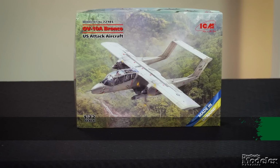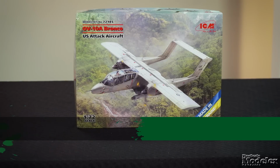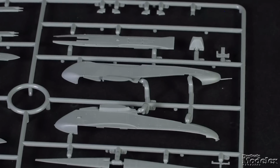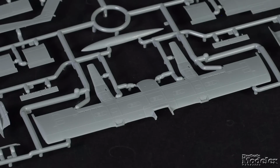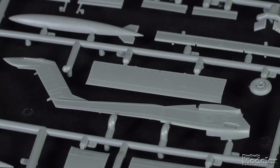In 2021, ICM produced a series of 1/48 scale kits of the Bronco light attack aircraft. Now the company takes that subject smaller with the release of this 1/72 scale OV-10A. Part breakdown here is similar to its larger scale cousin, with the fuselage in halves with a separate belly and the roof represented by the center of the upper wing, which also helps align the booms and central stabilizer.